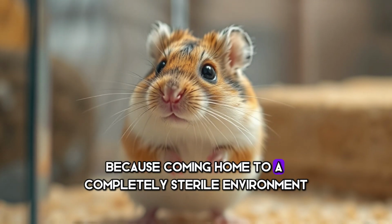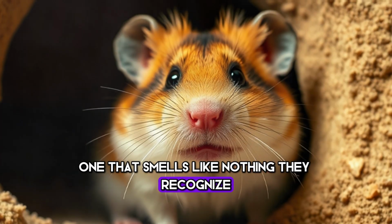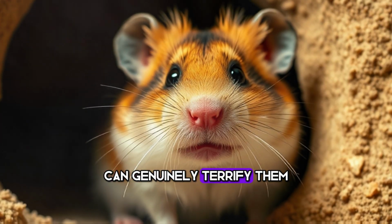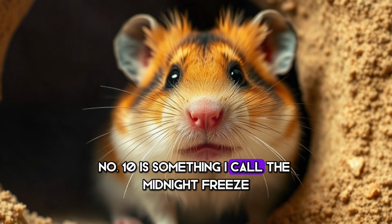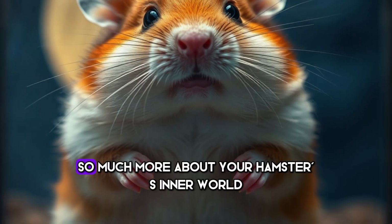Because coming home to a completely sterile environment, one that smells like nothing they recognize, can genuinely terrify them. Number 10 is something I call the midnight freeze. And once you know what it is, you'll understand so much more about your hamster's inner world.